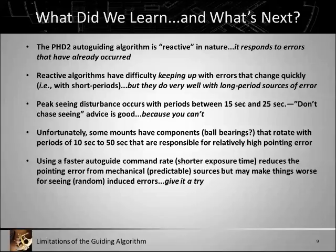Now, I have found, and the analysis that I've done here sort of confirms that this algorithm and the real PHD2 algorithm can respond favorably if you use a faster autoguide command rate, a shorter exposure time. The problem with that is that a shorter exposure time is not necessarily compatible with a dim guide star, because then you lose signal to noise ratio on your guide star. It becomes much more difficult for the algorithm to identify the centroid of that star, and now the error associated with identifying the centroid becomes a driver instead of just trying to deal with the various sources of pointing error that are external to that.